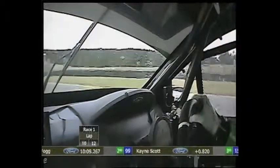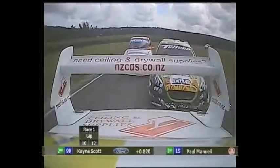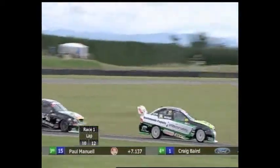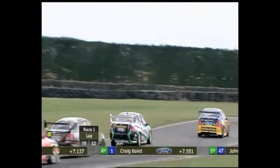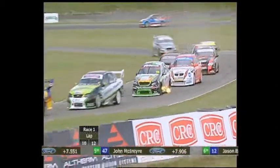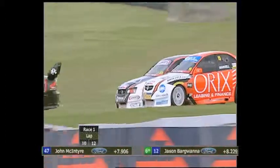Now, what's happened to Barks? Barks going to follow straight through. He does. Yes. Manuel gets hung out to dry. Now, Kane Scott just did his second fastest lap of the race, chasing down Angus Fogg. The gap is down to basically one car length for the battle for the lead. Sorry, Jamie, Boothie on the inside of Manuel as well.